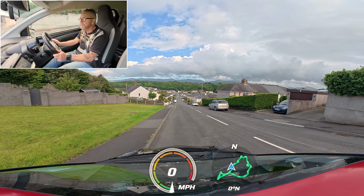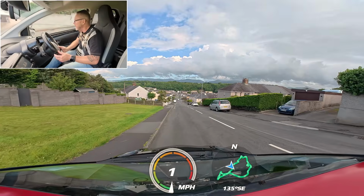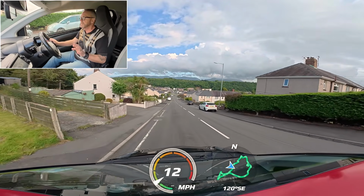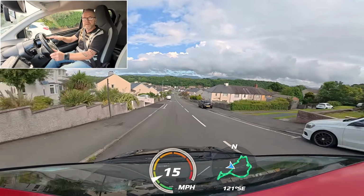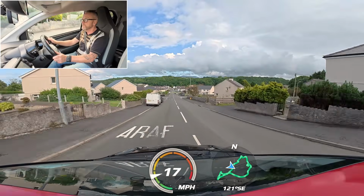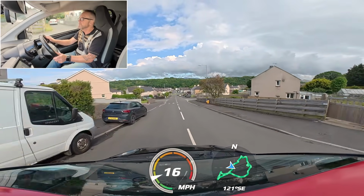Cancel our indicator. Off the brake. Point up. Beautiful. How nice was that? Gravity replaced first gear. After 200 yards, cross the roundabout and take the second exit for Coed Mawr.